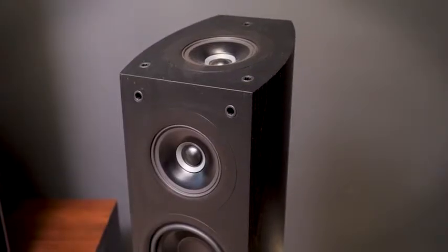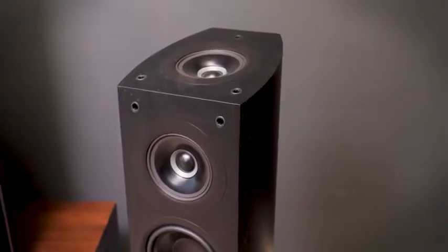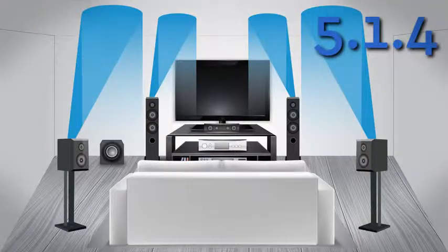To get this, you can either mount in-ceiling speakers above the listening area, or you can buy Atmos-enabled speakers like these that project sound up at the ceiling, which is then bounced back down to your ears. You can add up to 4 channels of Atmos or DTS:X, depending on your AV receiver's capability. And in our number diagram, this would be represented by 5.1.4.